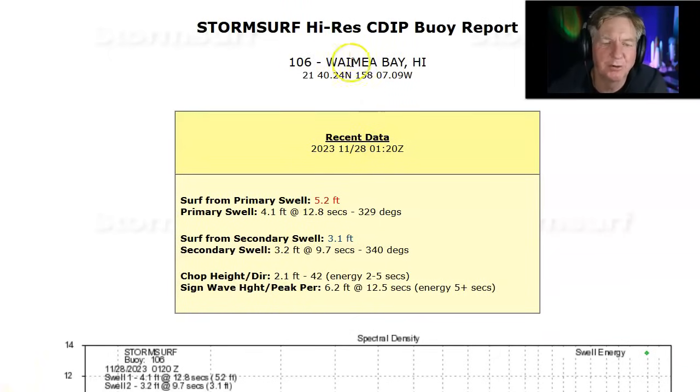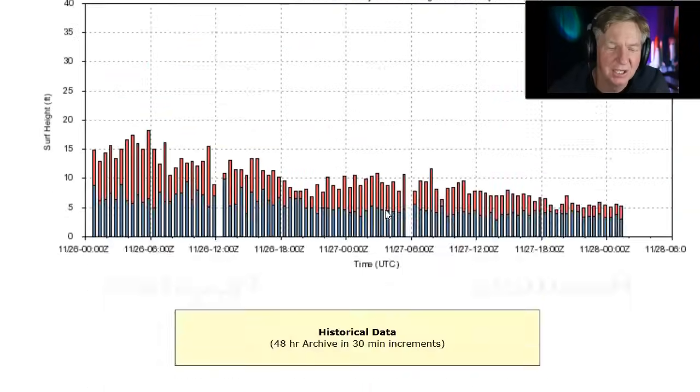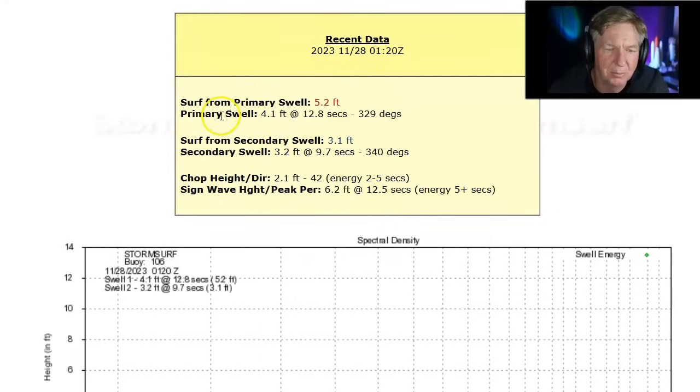And then finally, we go over to Waimea Bay on Oahu, North Shore buoy number 106. Looking at the energy there, things are fading out. 13 to 14 second period residual swell, fading out from the massive swell that hit a few days ago. And up here we go. Primary swell, 4.1 feet at 12.8 seconds from 329 degrees. That's 5 foot surf, and there's still waves 2 feet overhead at top spots, so that's really Hawaiian. And then some secondary wind swell mixed in there.